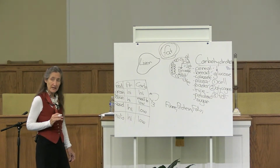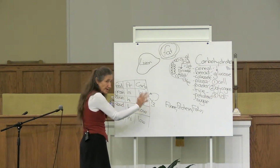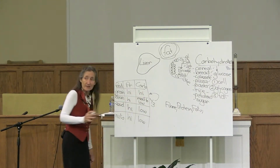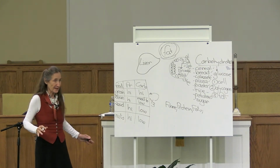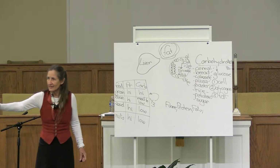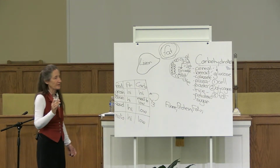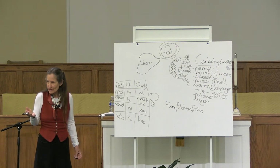And what Dr. Atkins found when he researched this, because he was surprised at the results he was getting, he just did it for weight loss. But after he had dramatic weight loss, he put more of his patients on it, and after a year, what he discovered was that his cancer patients were going into remission.